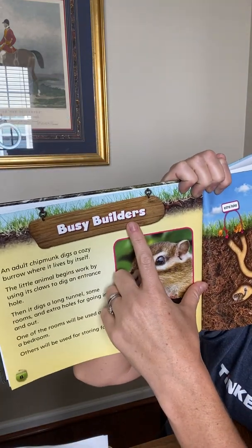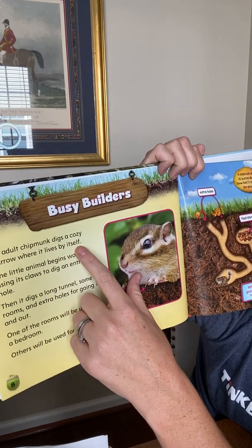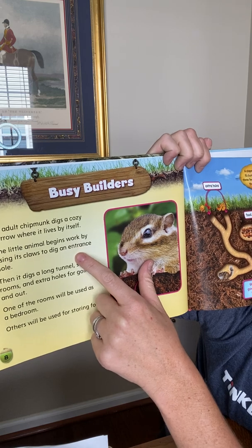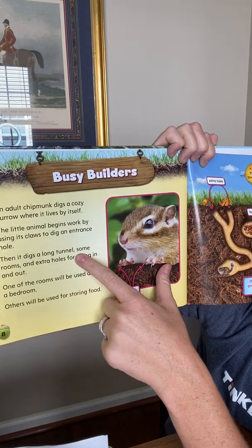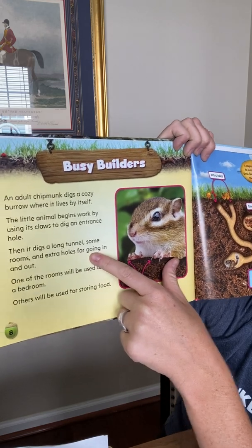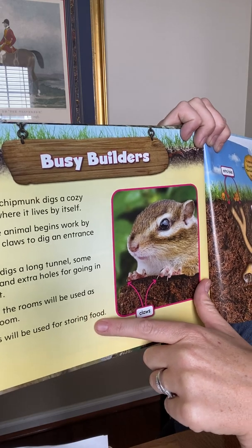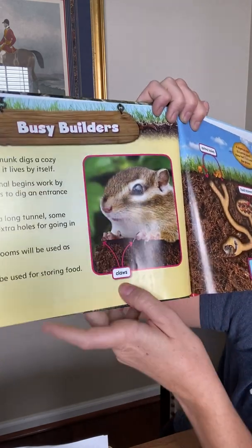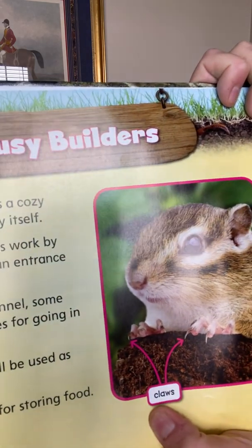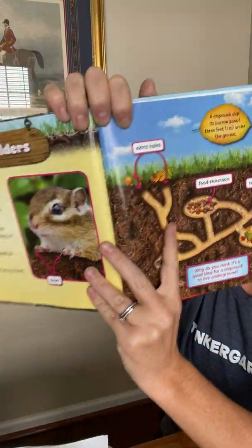Ding, ding, ding. Busy builders. That's a heading. An adult chipmunk digs a cozy burrow where it lives by itself. The little animal begins work by using its claws to dig an entrance hole. Then it digs a long tunnel, some rooms and extra holes for going in and out. One of the rooms will be used as a bedroom. Others will be used for storing food. And here we have a label, claws. Do you see its claws? Very sharp.